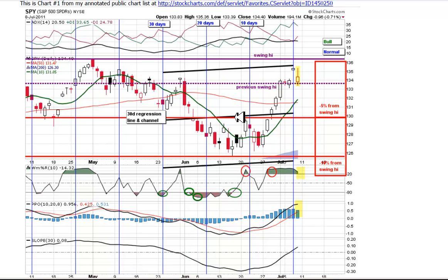The channel of the regression line is pretty wide right now based off the maximum excursion from the regression line itself caused by Thursday's excursion. We have Williams percent R10 has been overbought here for about 5-6 days. Continues to be that way. The jaws of PPO, the percent price oscillator, still open, still wide, but starting to close a little bit. You can see with the sell-off here on Friday, that little pullback has caused just the slightest of weakening in those technical indicators.